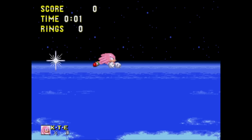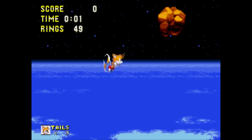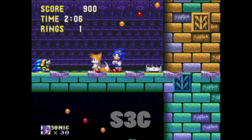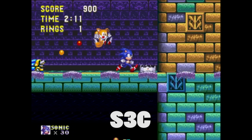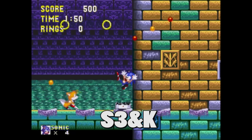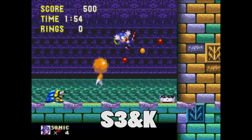You can also use Tails and Knuckles in Doomsday now, so basically you can finally use any character in any stage using level select. And even the level select character selection option is a lot better than how it was in the original, using little icons instead of a number. Insta-Shield now deflects projectiles, which apparently had been intended all along. I used to think the Insta-Shield sucked as a kid and I never used it because I was always trying to use it as a shield because, you know, it's called the Insta-Shield.